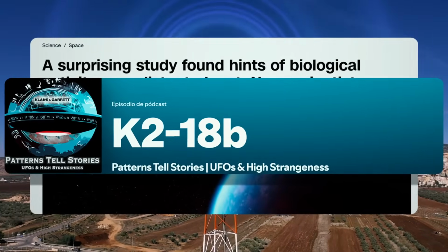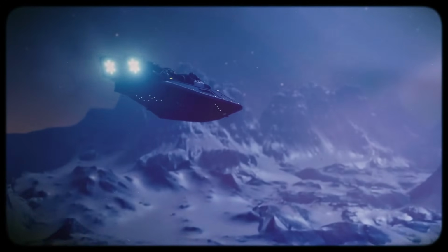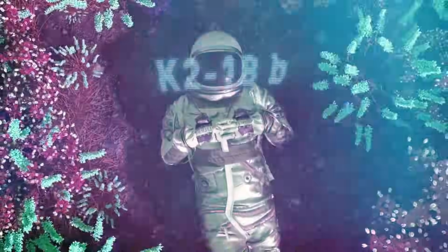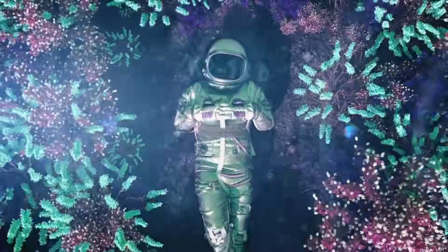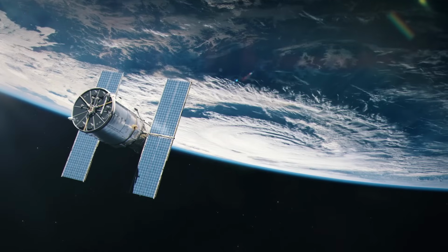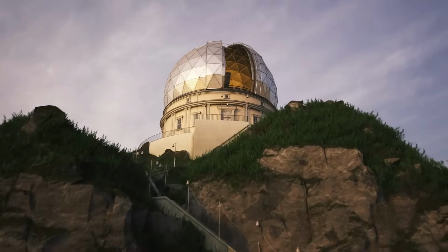Some hail it as our first real evidence of alien life. Others urge restraint, cautioning against the seduction of sensationalism. But in a world starved for wonder, K2-18b delivers, even if only as a promise. Further missions are already being drafted. Telescopes in space and observatories on Earth are preparing to lock their gaze on this distant enigma.